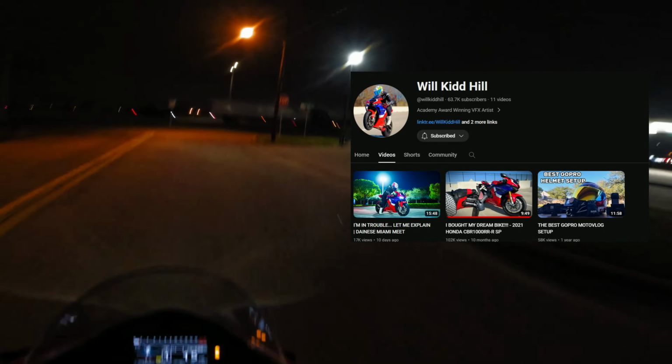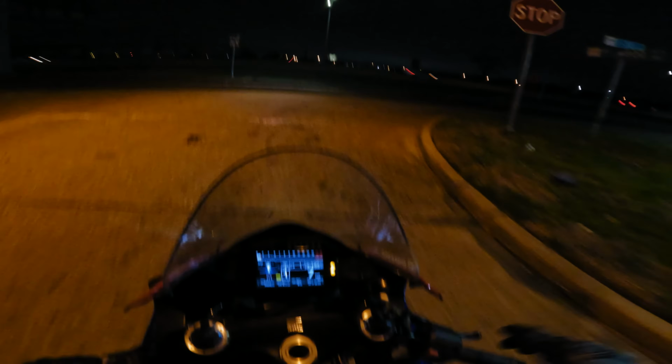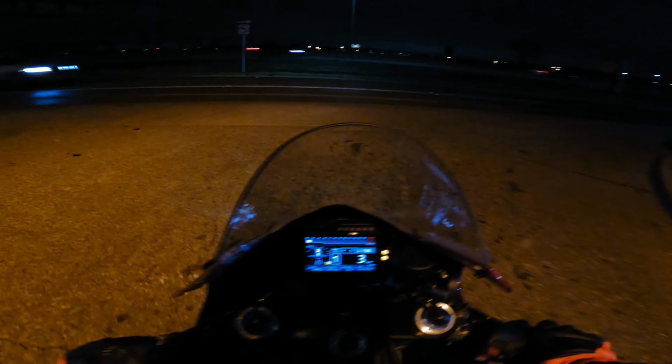Currently in Dallas still, and if you guys are an avid YouTube watcher, which probably most of you guys are, you will probably know who Will Kid Hill is. So yeah, this is Will's bike. He just got it flashed from Brent Tuning, which is kind of funny. I literally just got my S1000 flashed from Brent Tuning.